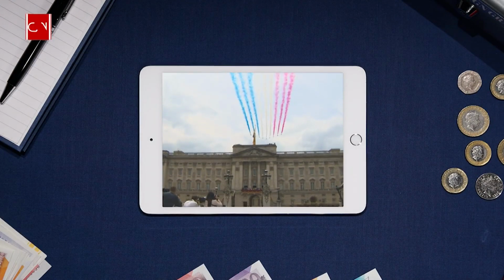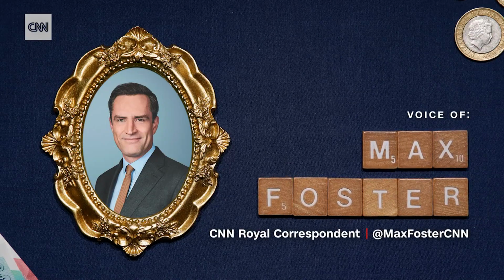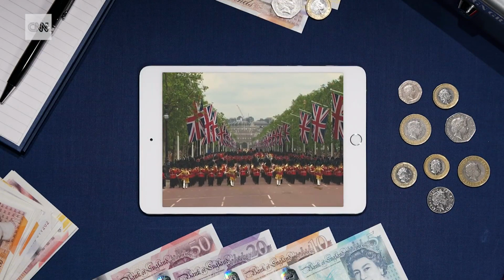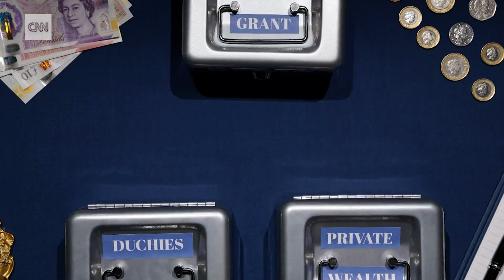Pomp, pageantry, power. When the British royal family puts on an event, it's hardly a low-key affair. And all this opulence often makes us think of money. Where does it come from? It's all part of an intricate system roughly made up of three sources.